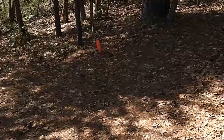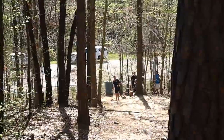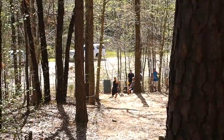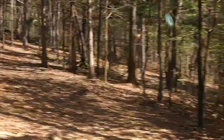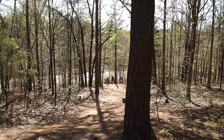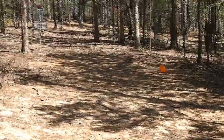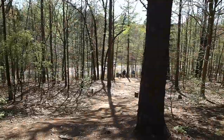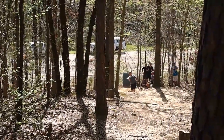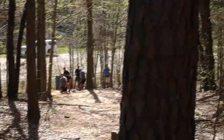Steven a little wide. Caught the pine tree there. Jeff there. Textbook up shot. Alan to follow. Jeff up next. James up next. A little wide. Caught the tree branch.